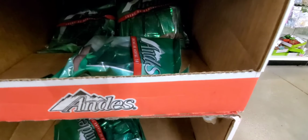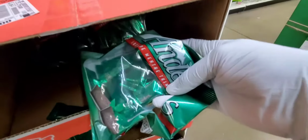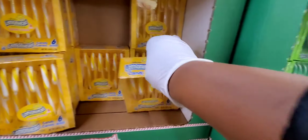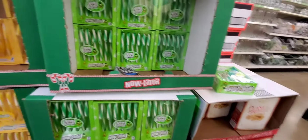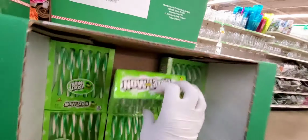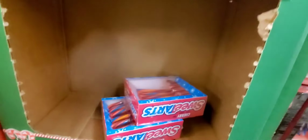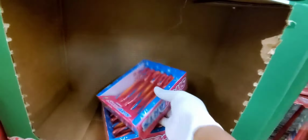Andy's, remember Andy's, guys? Somebody opened that, really? Are y'all gonna be trifling? I remember the Sprees. Oh look, Lemonheads. I want a box of those. And there's the Now and Later, so we'll grab a box of those. So those are new. On the other side they had the Sweetarts, but I grabbed a box of those already.